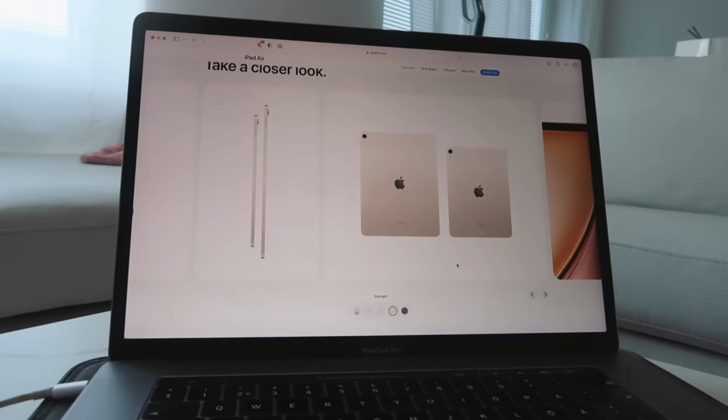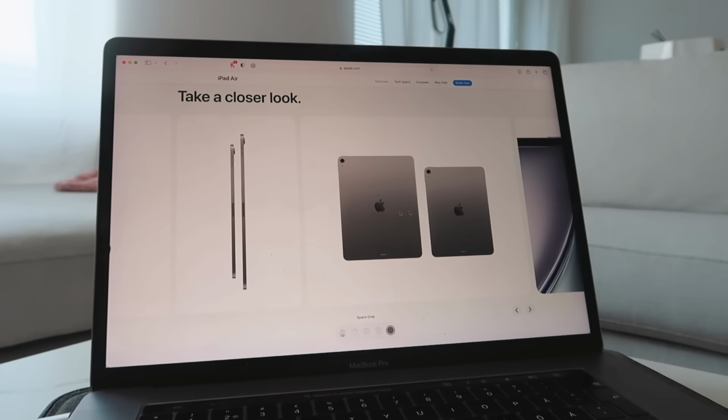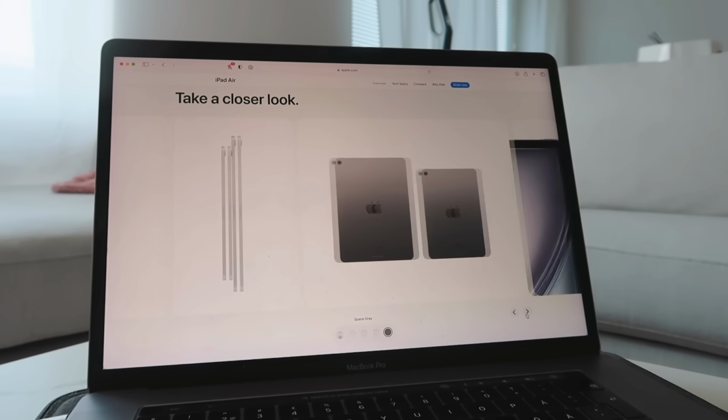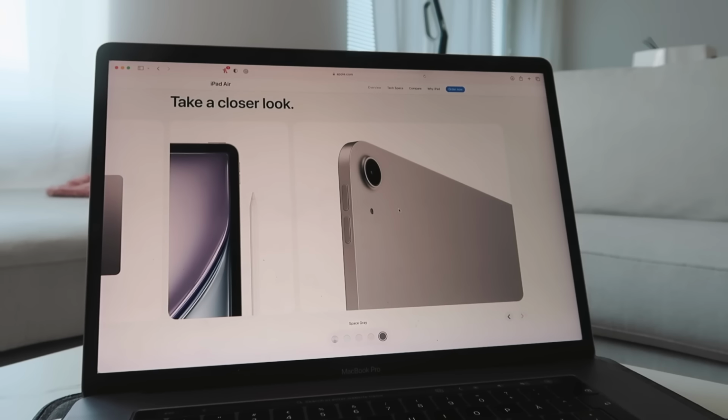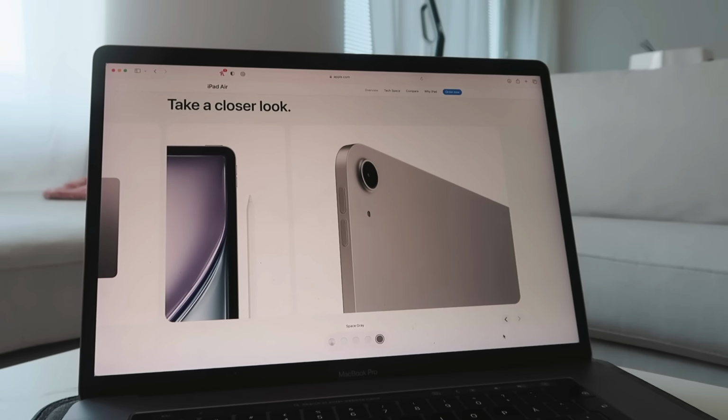When I went shopping for the MacBook Air, I thought the Starlight looked so good, but we ended up getting it in midnight, so I feel like I might want to get the Starlight for the iPad Air. It is a very neutral color, but then we also have space gray, which is obviously very classy. I mean, it's not space black, so it is a little bit lighter, but also not silver. It's kind of in the middle.